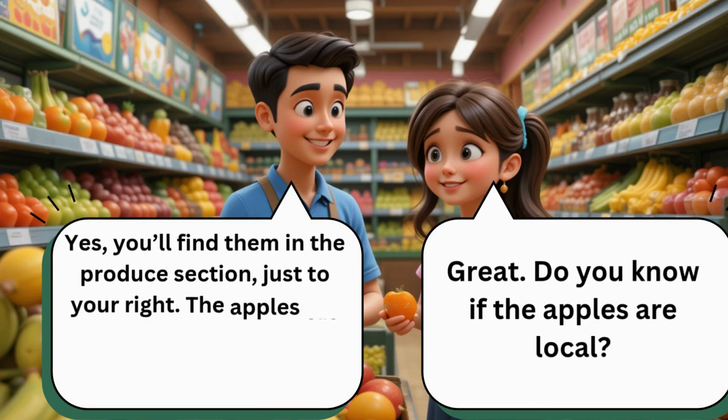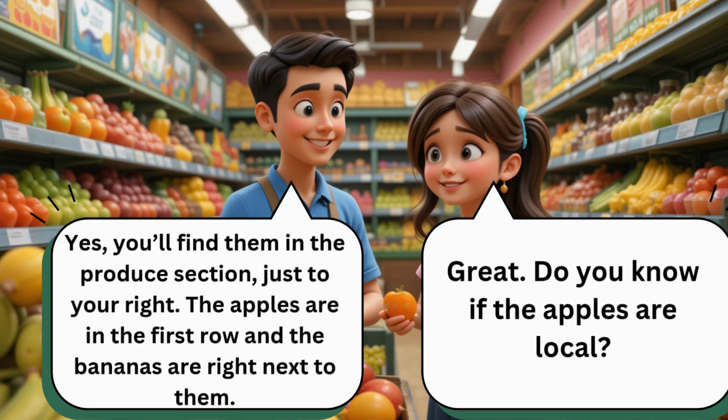Yes, you'll find them in the produce section, just to your right. The apples are in the first row, and the bananas are right next to them. Great. Do you know if the apples are local?